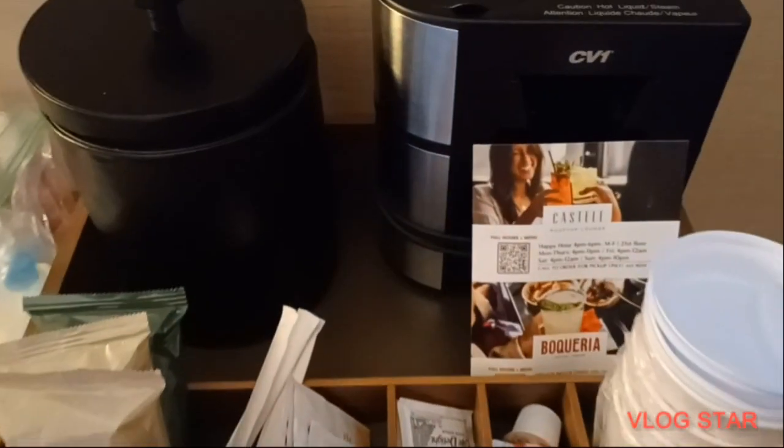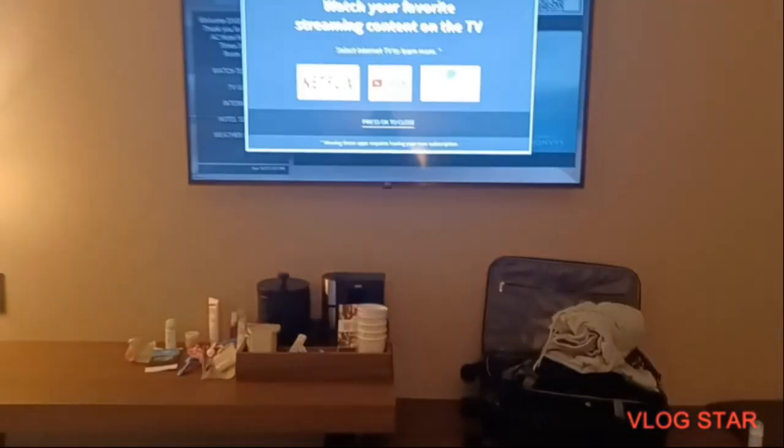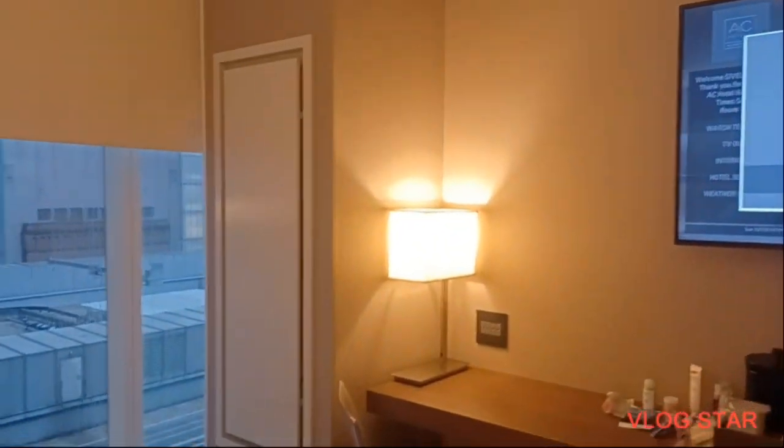I also have a suitcase there, a little trash can, little area where you can get your little coffee and tea and ice, and nice size TV. A little table and chair.